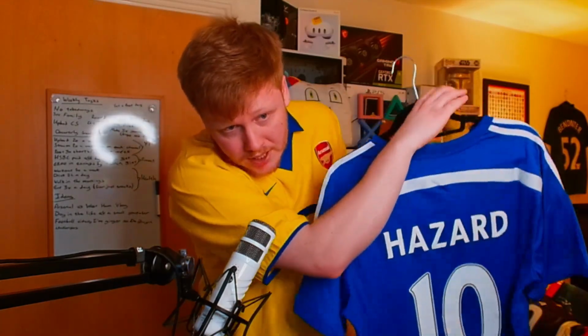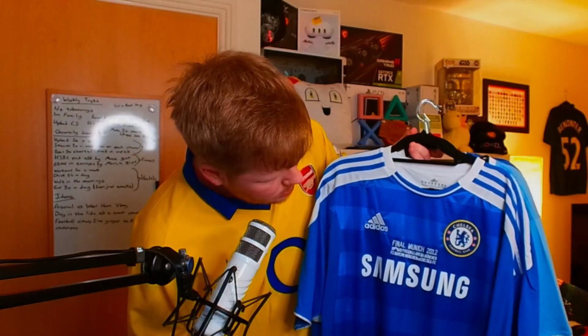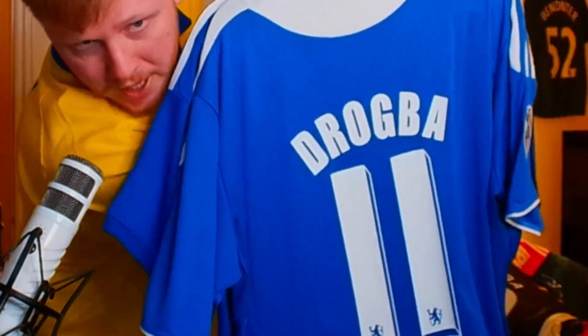Eden Hazard, Chelsea kit. I mean, you can't deny he's one of the Prem's best ever wingers. Props where props are due. Chelsea final 2012 with, of course, the main man Didier Drogba on the back and a Champions League patch. I'm a sucker for shoulder patches. If you can't tell, I don't know what it is about them. It's just a little bit on the shoulder of a kit, but they make the kit so much better.